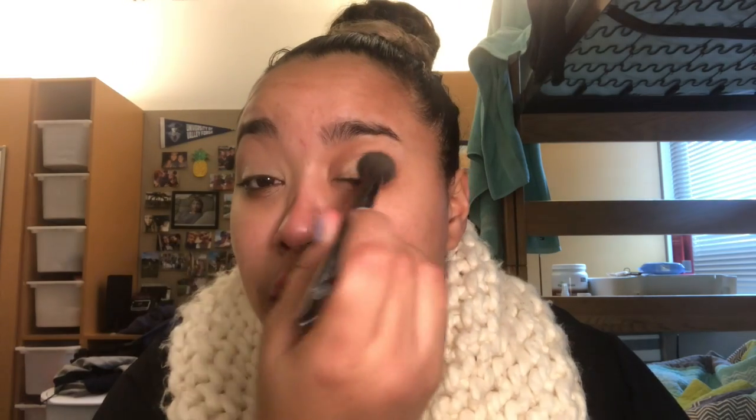Okay, so to start this look, I am going to start with my eyes first. I'm going to start with my Maybelline Fit Me concealer and just slap that on the face. If you have the time, I would suggest prepping your eyes and stuff like that, just so that your makeup lasts throughout the night, whatever you're doing that day.